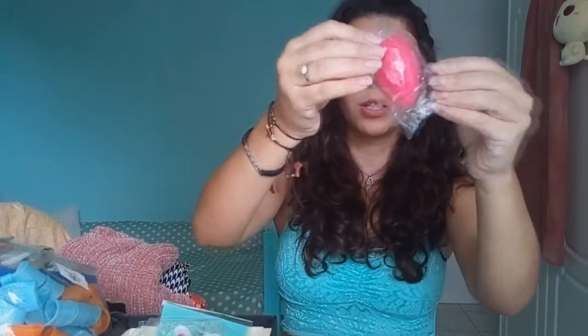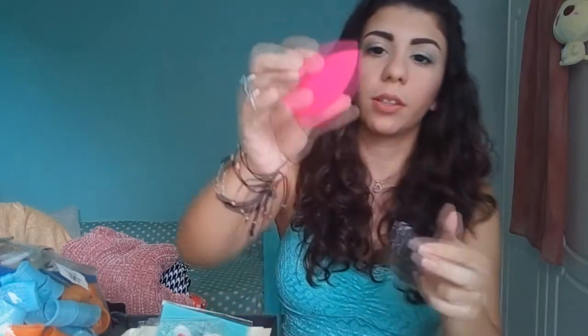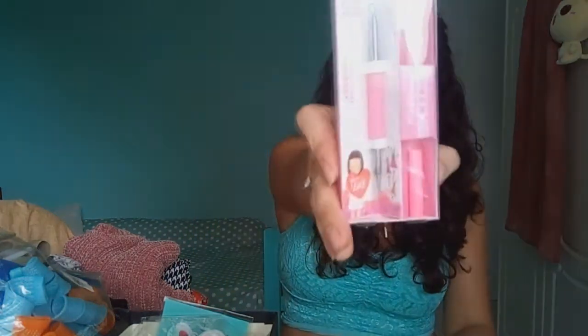Another thing that I got is a beauty blender. It looks like this. It's really red. What I got is this one, which is for the acne. So you can push the blackheads out of the face.